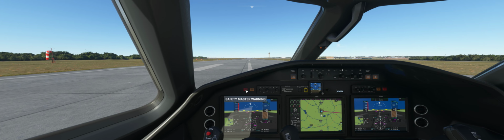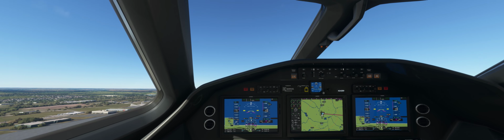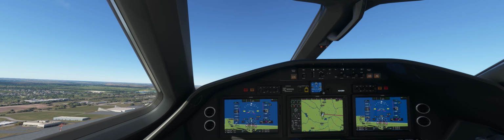Knots. A little crosswind from the east. 140 and rotate. Positive rate, gear up. Autopilot.